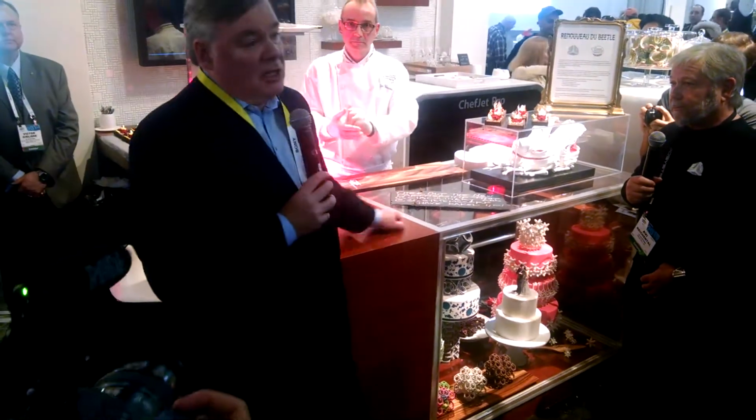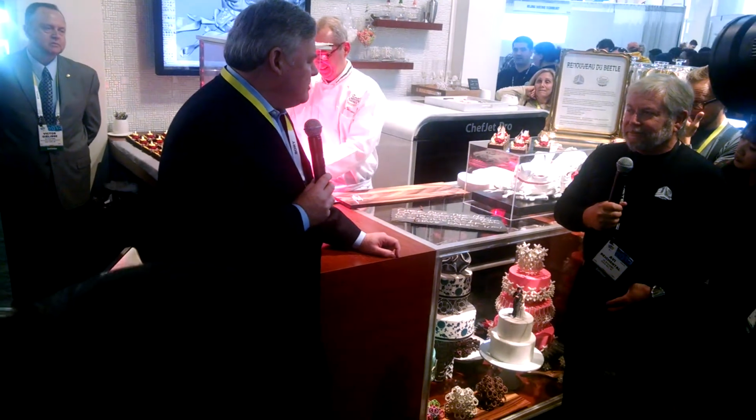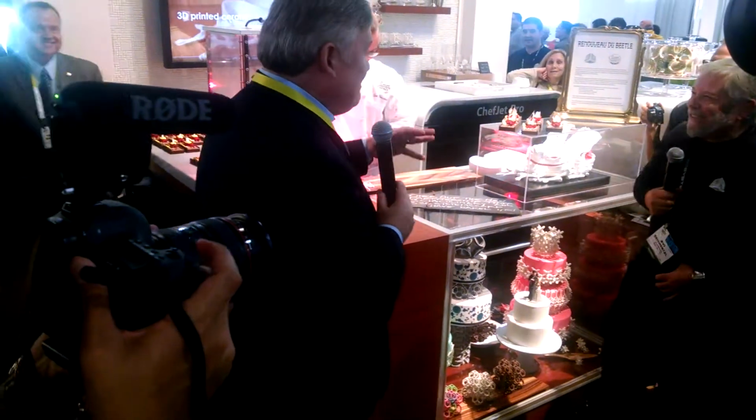A lot of people have asked us why we chose to do a cake that looks like a beetle. So maybe we'll spend a few minutes talking about that and explain the rationale there. Why did you do this? Well, our team came up with the idea. It wasn't us, but at least we can explain it.